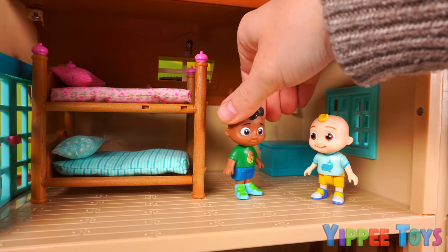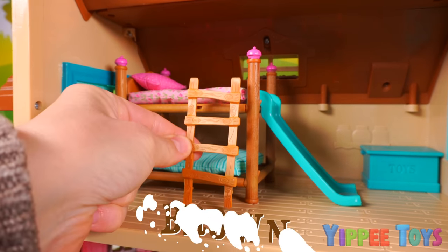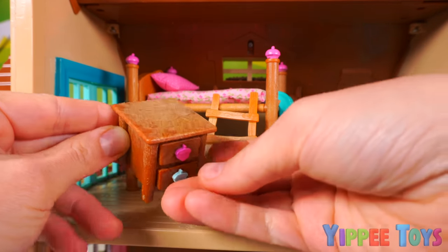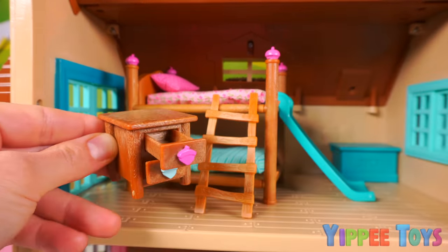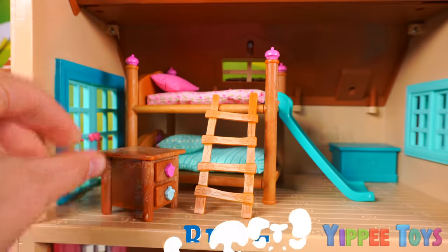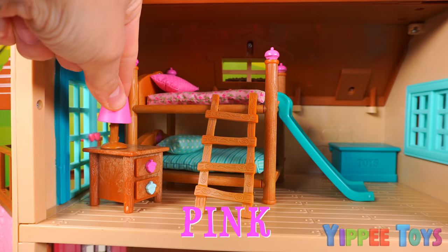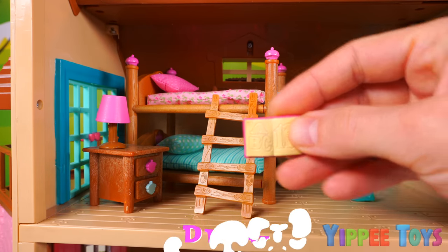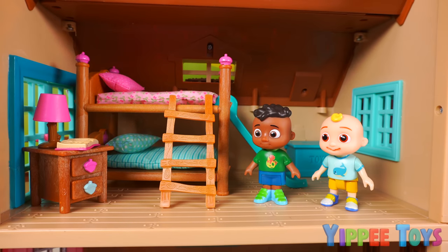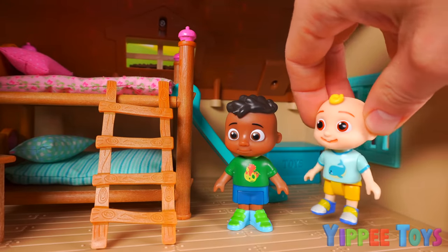Of course. We'll place a blue slide on this side and a brown ladder on this side. And here's the nightstand. Inside one of these drawers, we're going to place a blue brush. And on top, we're going to place a pink lamp and a book. And just like that, Cody's room is all complete. Oh, I can't wait to have a sleepover.